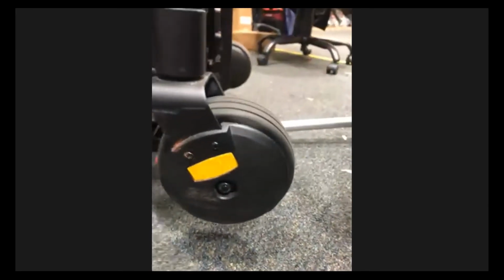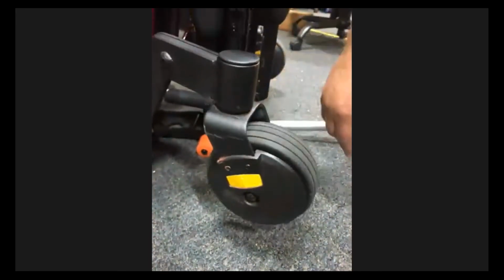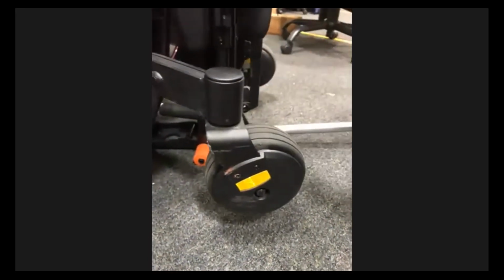So if you have anyone that wants to keep up on maintenance like that, that's kind of how you do it. If you do not want to spend the money on a jack like this, I use a wood block.